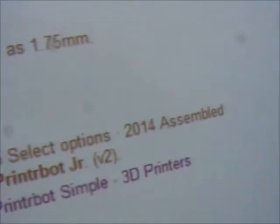Whoops, and then you can kind of, oops, I kind of went back. How do I go back? There we go. Yeah, so that was the version 2. That's the version 2. Yeah, there's a version 1. Is it about the same size?